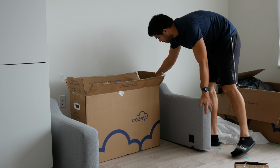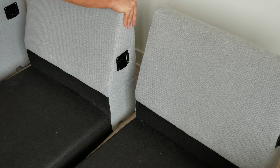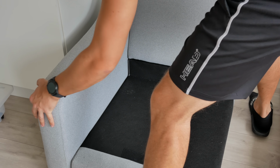Just lay the items from left to right as seen here. In the next step, you simply put the backrest into the base of the seat. It easily slides right in. The next step is to connect all the large pieces together, and that's very simple. All you have to do is make sure it's locked into place.